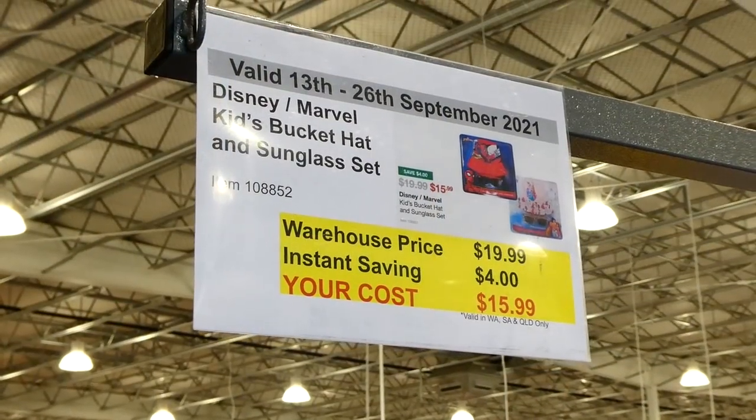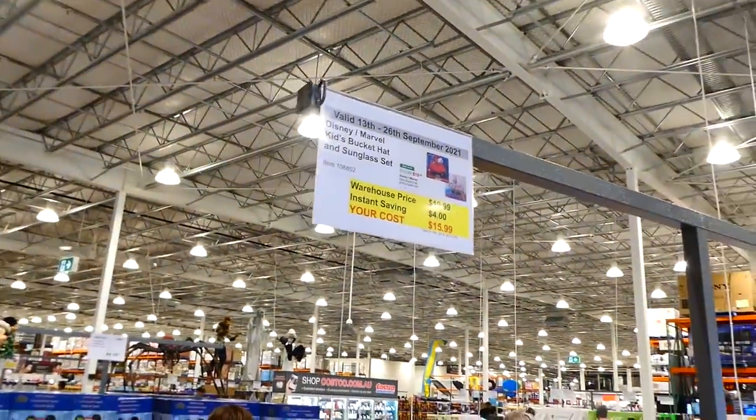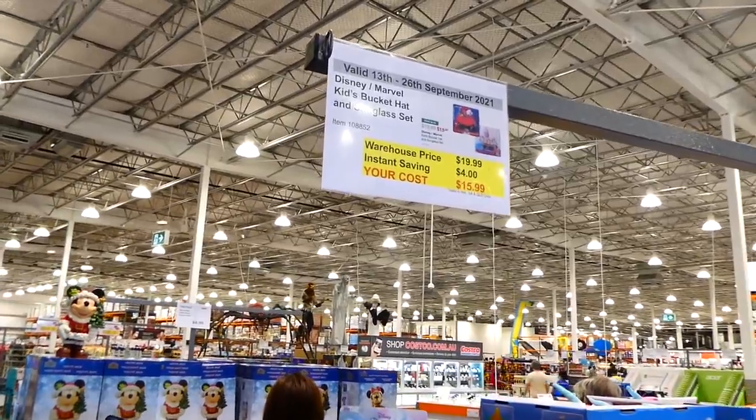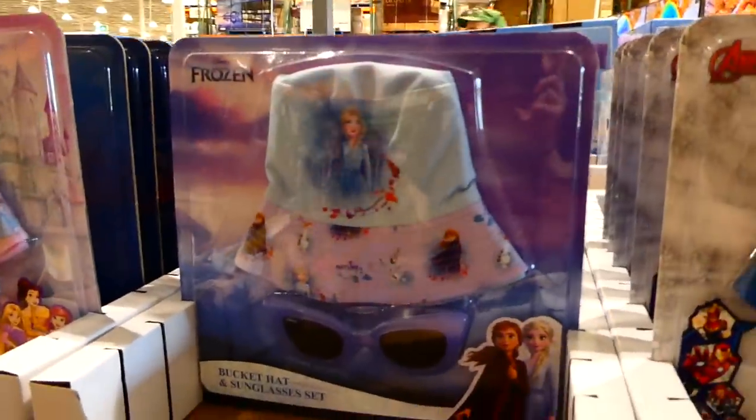The Disney and Marvel Kids Bucket Hat and Sunglasses set is on sale. I actually bought this, I think, 2 weeks ago, or maybe 3 weeks ago, so I'm going to try to get a price match for this on the way out. So it's $4 off, down to $16. They come in 4 different hats.